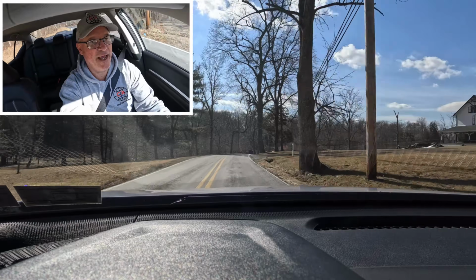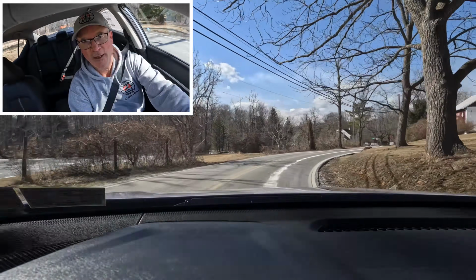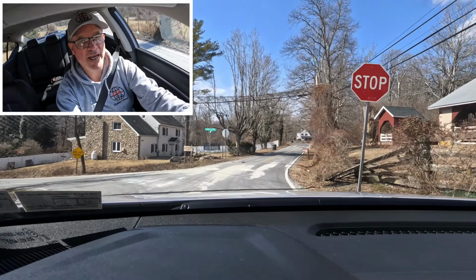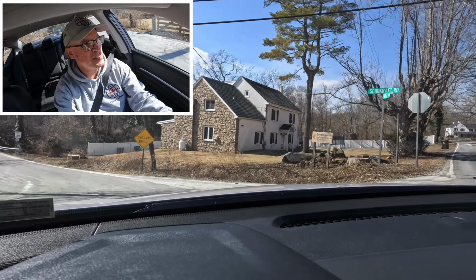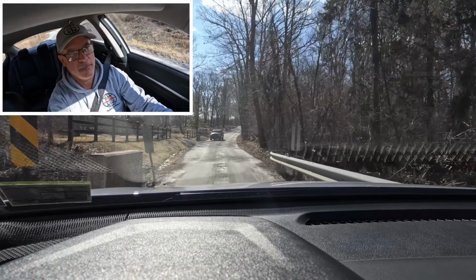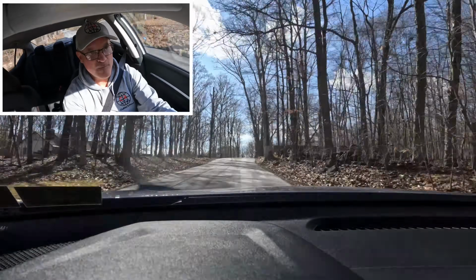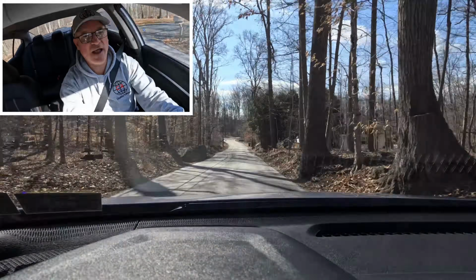But you know what? It handles really well. Handles like a dream. Really tight steering. Responds really, really well. Nissan does make a good handling car. You might not like this transmission, but the car handles really well. And it's just a smooth driving car.